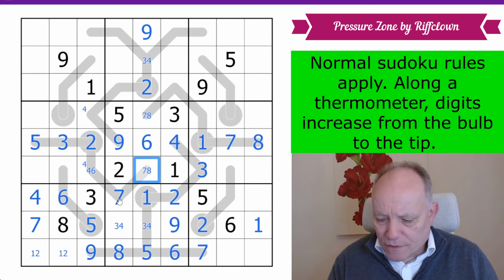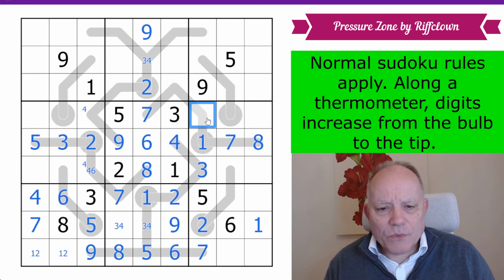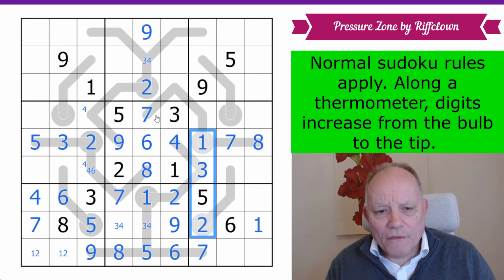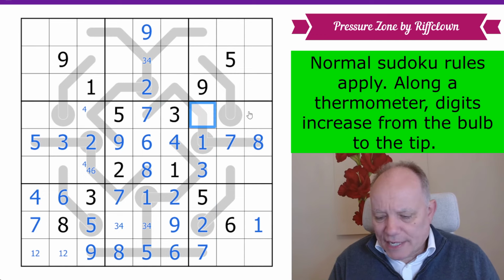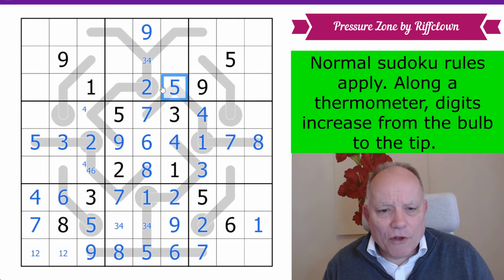That's become a 7, which puts 8 at the tip, 7 at the other tip, and this one now... This has to be 4. It sees 1, 2, 3, 5, and it precedes a 7 by at least 2. So that's a 4. This is a 5. Most of these central thermos are done now.